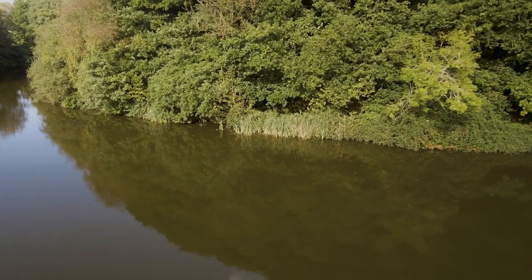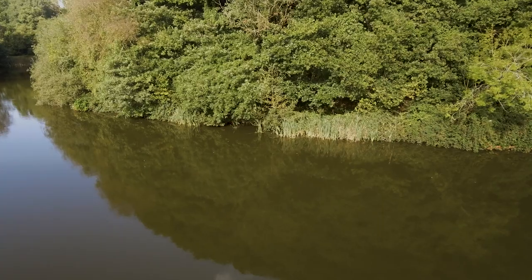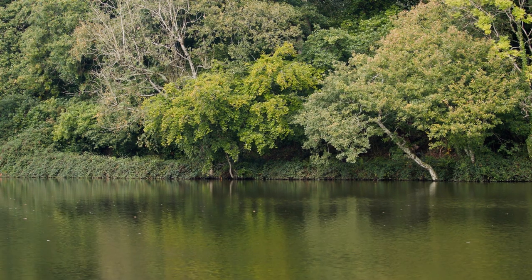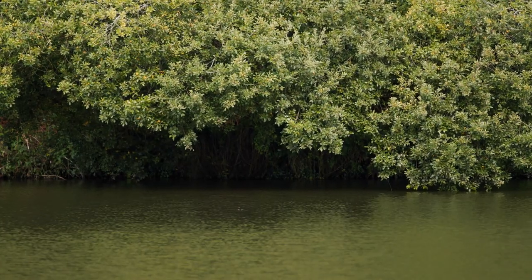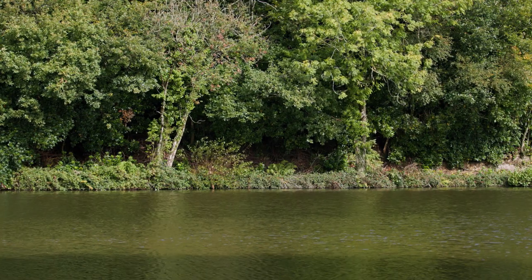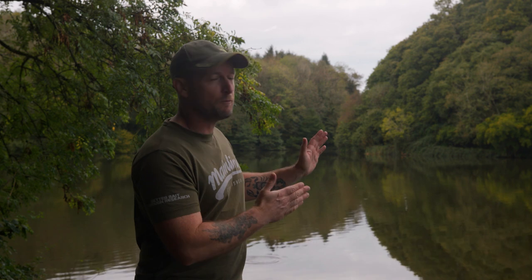There's reeds, there's lily pads, and those marginal features go into overdrive when you look at that far bank that I'm fishing to in this swim. We've got overhanging trees, there's no swims over there, there's not even a path. It's the perfect place for the carp to be patrolling up and down. I can get my rigs over there.